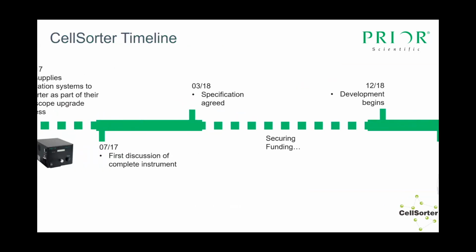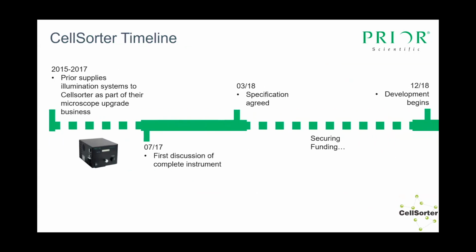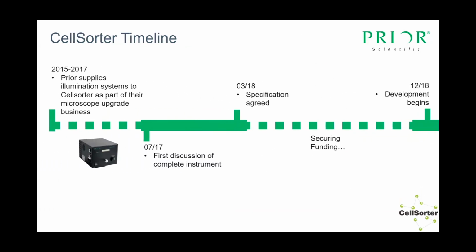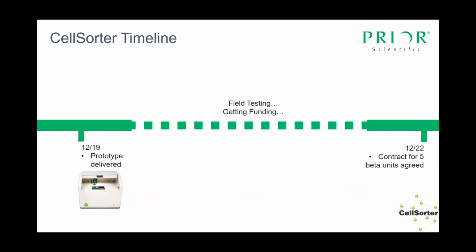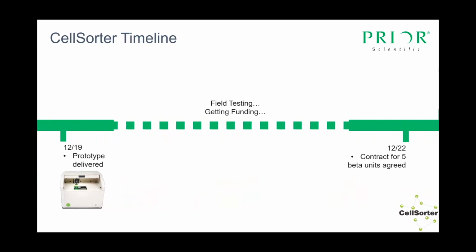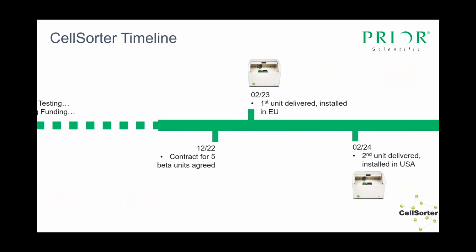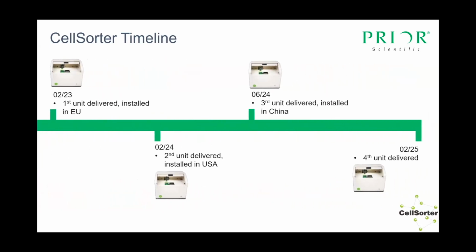So the Cell Sorter timeline, how do we work with them? In a similar way, we started off working at the component level. They were buying fluorescence illuminators. We first discussed the complete instrument in 2017, and then after their funding cycle, we developed a prototype. They then went off and sourced additional funding to spin out at a slightly increased volume, and that contract with us and that funding came in 2023. The result of that was a contract for a small number of units that we've then been able to deliver piecemeal as they've developed their strategy for entering different markets.